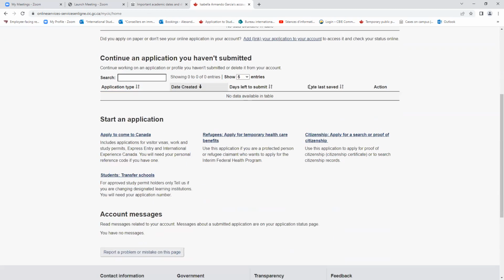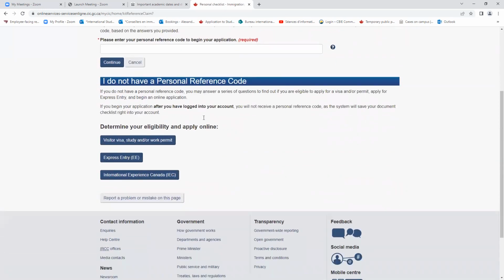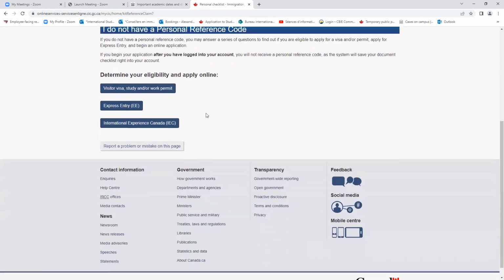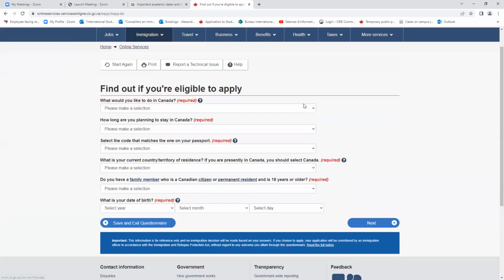So Isabella. Okay, so from here, what you want to do is click on apply to come to Canada. And I know it's not very obvious because you're already here. You just want to apply for a work permit, but this is where you have to click. Then once you click there, you can ignore this personal reference code because this is really if you've already filled out the questionnaire before. We're filling out the questionnaire for the first time, so you can just ignore that. And then you have 3 options here, and we want to apply for the postgrad work permit, so we're going to click on the first one.